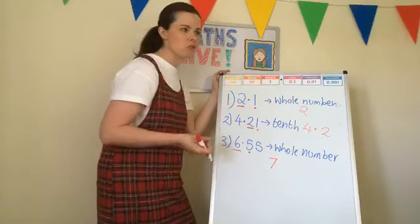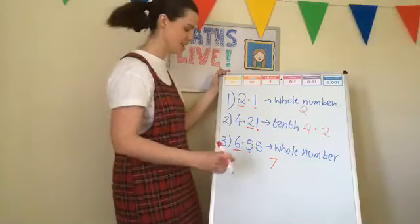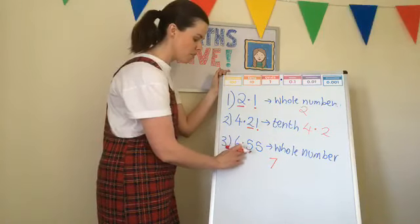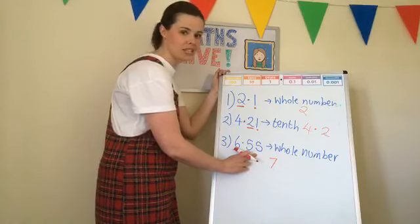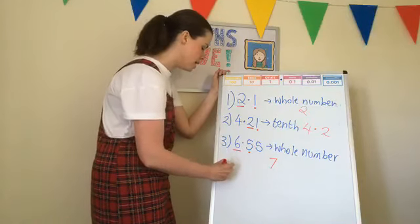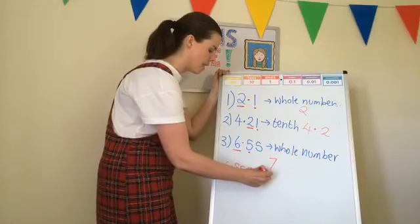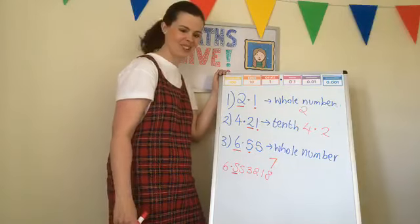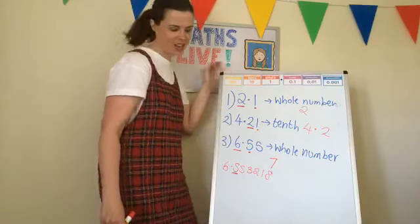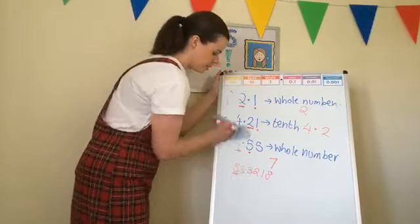So remember, a whole number is going to be 6, 7, 21, 108, 356. So 6.55 to the nearest whole number is 7. It doesn't matter if there's an extra digit afterwards. It could be 6.55328, but it's still the tenth that's telling us what to do, if that makes sense. Okay, let's try the next three.